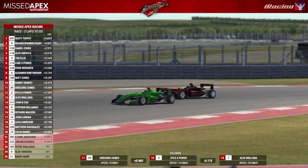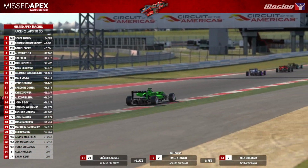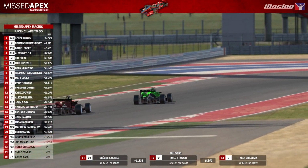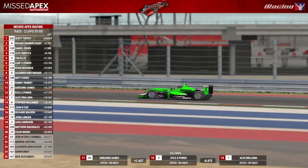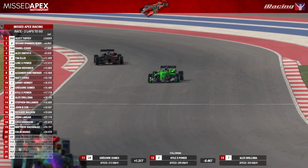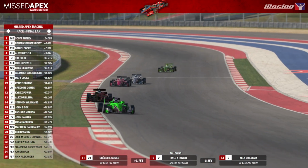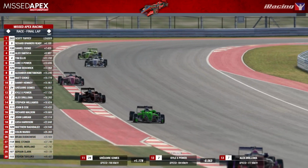Absolutely textbook move there from Kyle. He's got to defend through the stadium as Drillsman looks like he's going to try and come back at him and gets all crossed up on the exit. He was lucky to collect that one up, Chris, on the Power. Very nearly stuffed it in the wall. On the Kyle Power, almost. That's going to be very tricky as we go along, yeah.